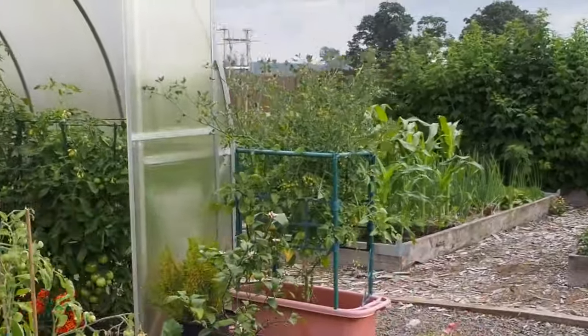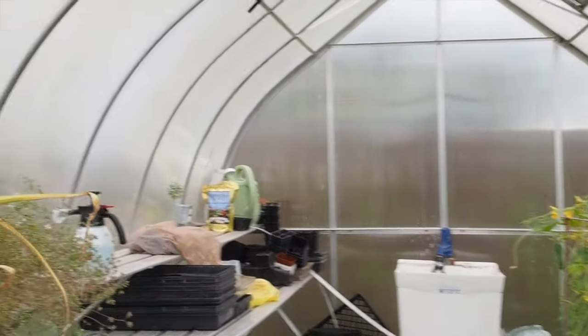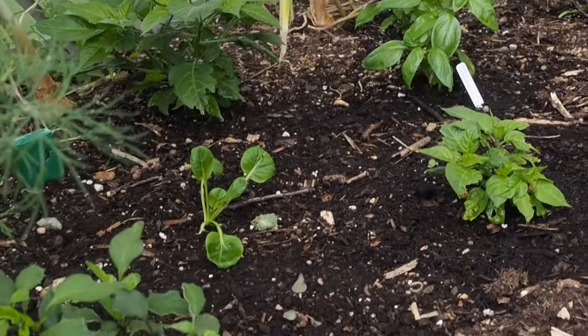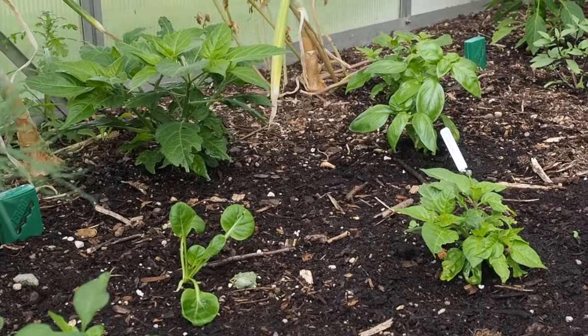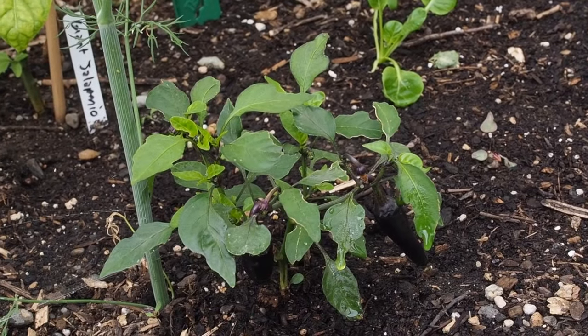Today we're going to go for a tour of the greenhouse. The last time I posted an update, it was filled with the overgrown, bolted greens. So now that summer's here, I've got my peppers and tomatoes started. It's weird, some of my peppers are doing really good and others not so good. My hot peppers are the not so good ones.